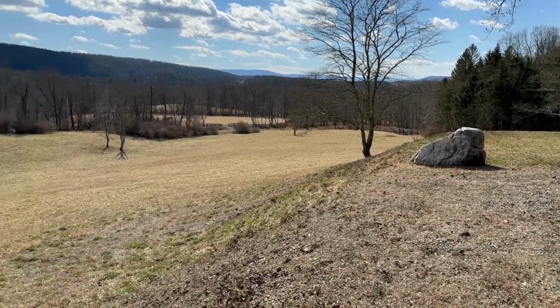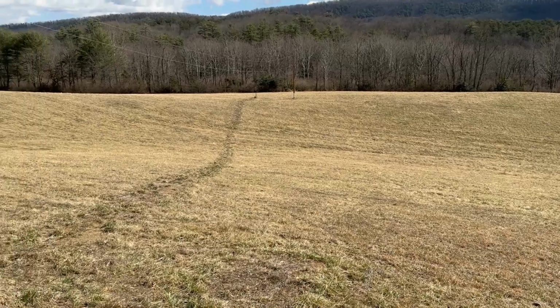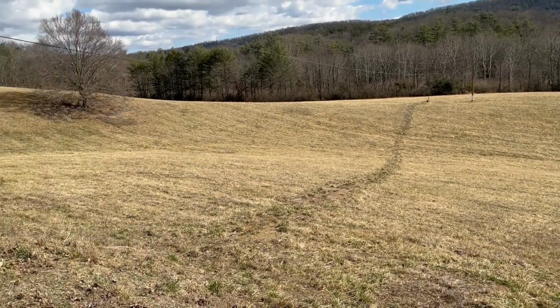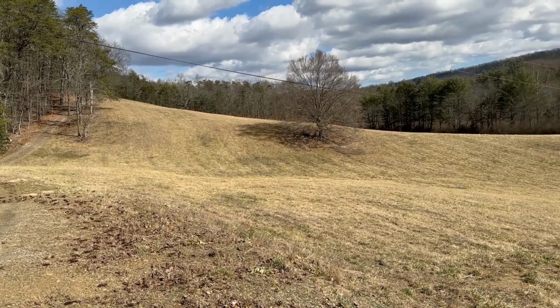But this front field here, well, a deer just got up and took off. Between here and Sandy Hollow Road, this field in the front is about 13 acres.